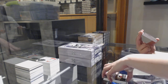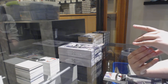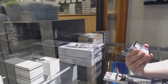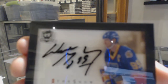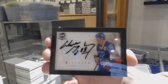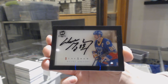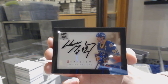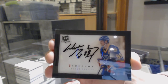Wow, this is pretty cool, though. We've got a The Show auto for the St. Louis Blues, Wayne Gretzky. Wayne Gretzky, The Show for the St. Louis Blues. Congrats, Warlock. See, we're making up for all the Flyers hits you didn't get.